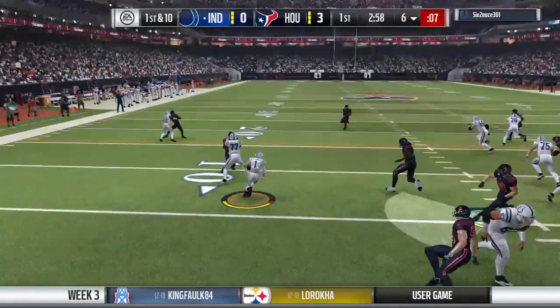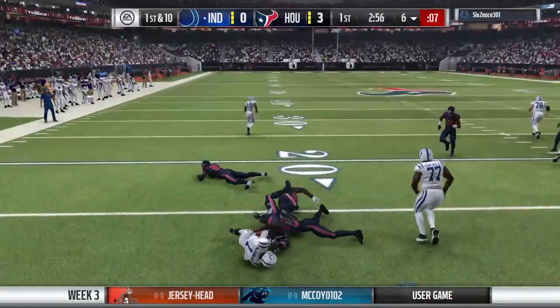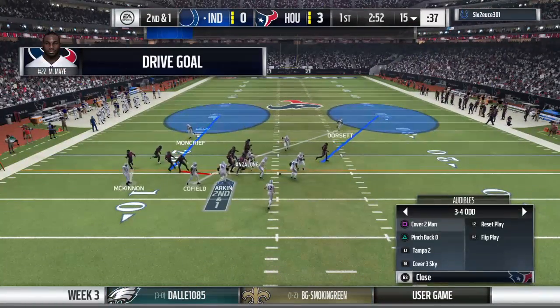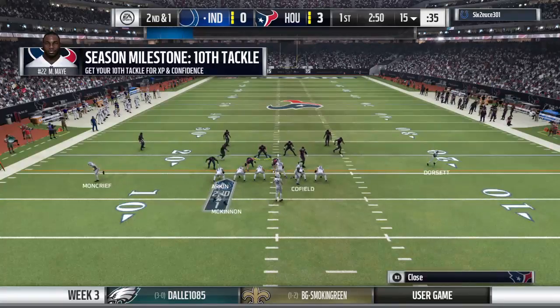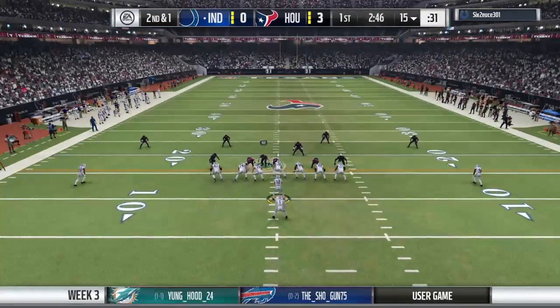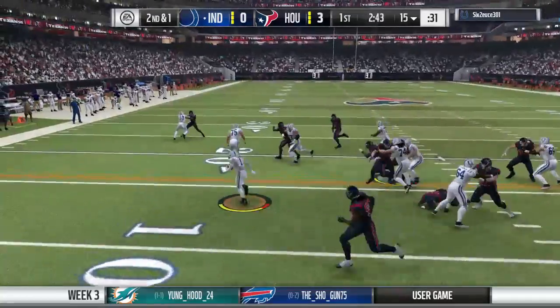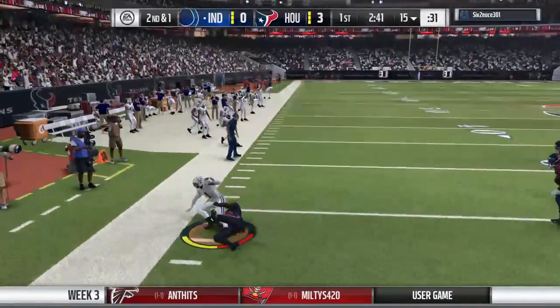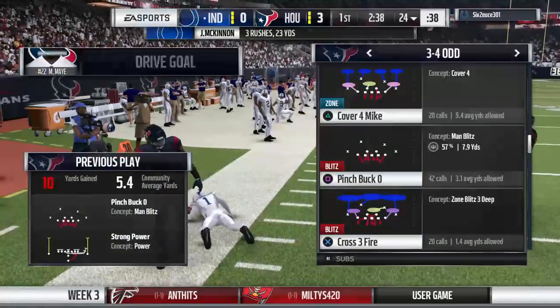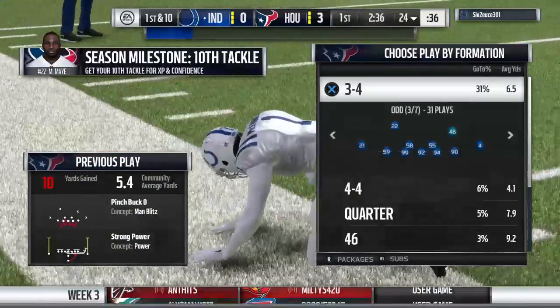Now McKinnon to start the drive. And some room for him there as he'll take this up to about the 15. 9 yards is the pickup there, and they'll have a 2nd and 1. Now that's the way you want to start a drive. Talk about a tone setter as well as a playbook opener. Now if you want to take a big shot over the top, you're all positioned to do so. Give him 10 yards on that one, and that'll earn him a fresh set of downs.